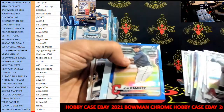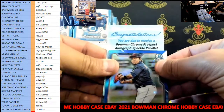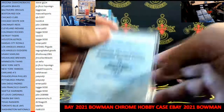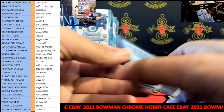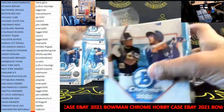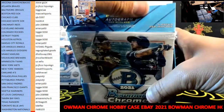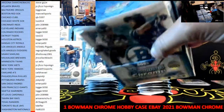$4.99. Where's the auto? There it is. It's like, where is it? We got blue Jose Ramirez. We got two base behind it. And Bowman Chrome Prospect Autograph Speckle Parallel of Michel Urbina, Minnesota. Box three.